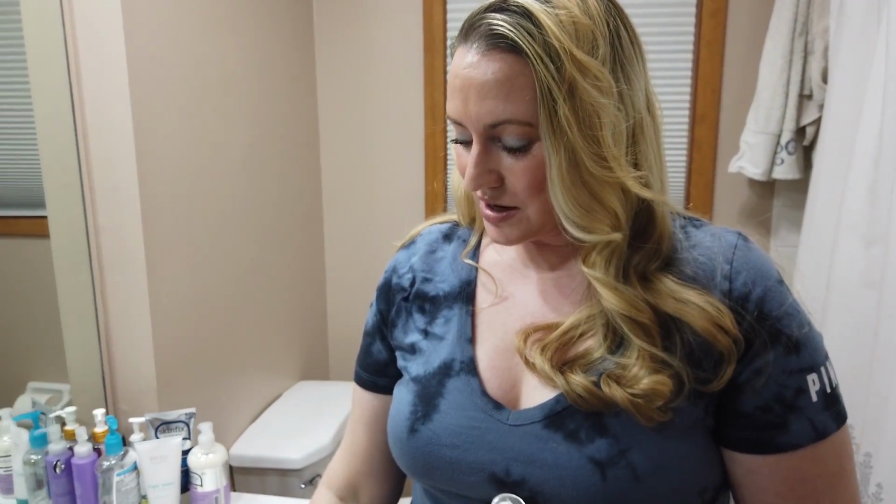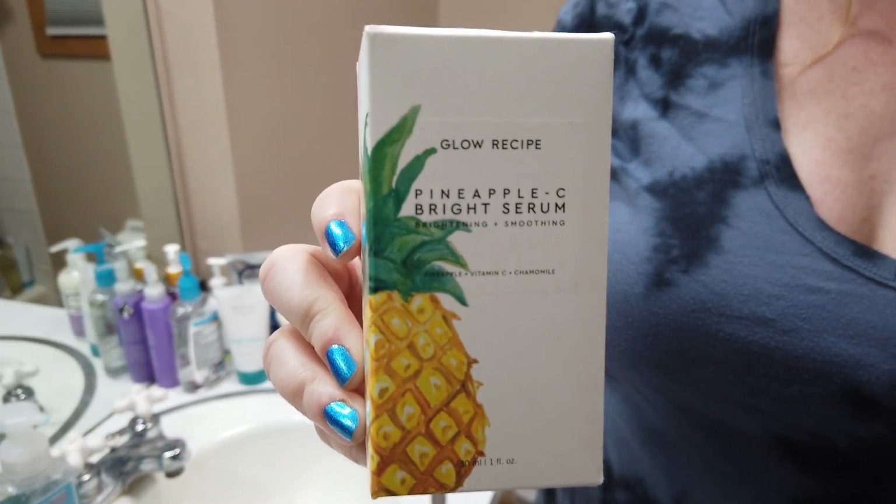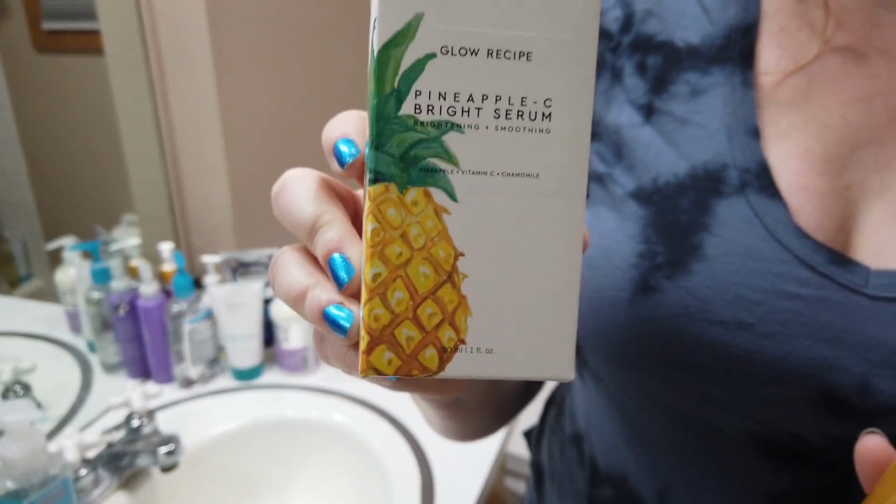So this one's got a little bit of pineapple in it, it's not at the top of the ingredient list. It's in the top third of ingredients. But if you're really interested in pineapple, because this one, you're going to smooth over skin and rinse it off 60 seconds later, I still really like the Glow Recipe Pineapple Serum. So if you're really into pineapple, this might be a better option for your money because cleansing, I don't know. There's new theories on it.